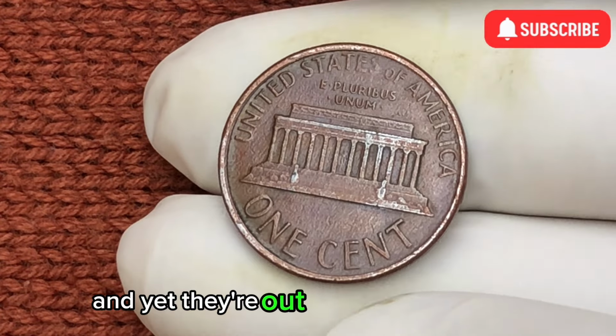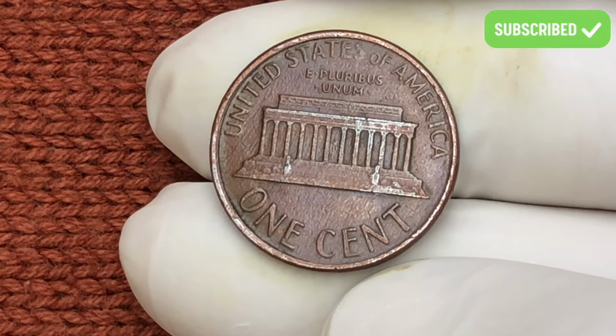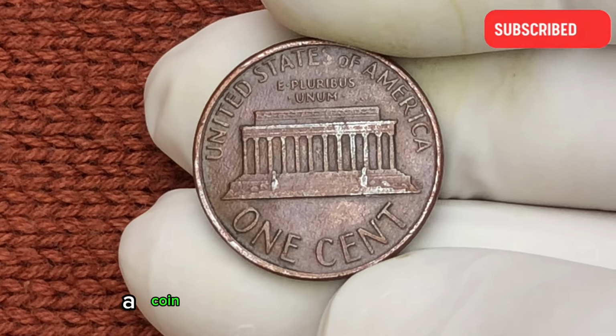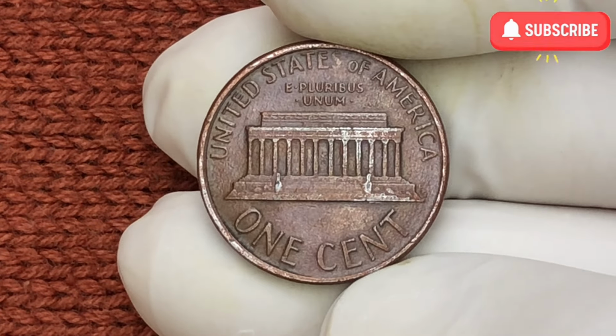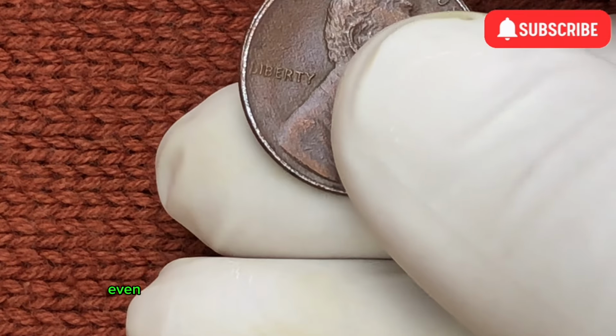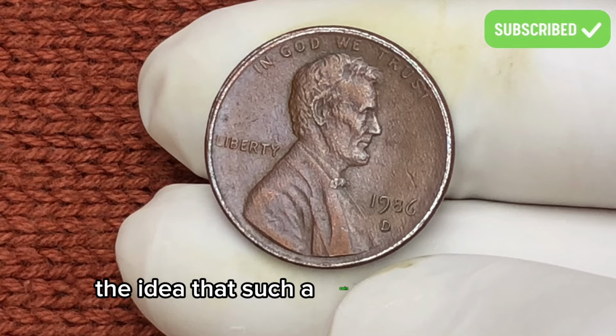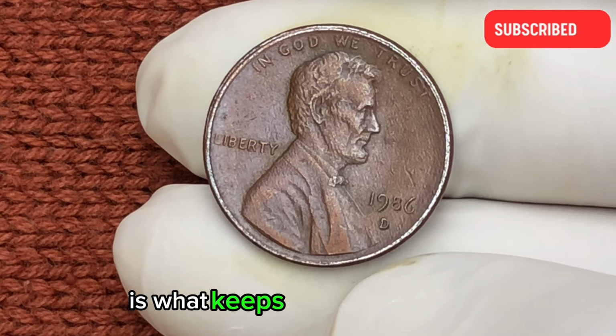And yet, they're out there. Undiscovered. Unidentified. Waiting. A coin jar in someone's basement. A dusty old roll of pennies picked up at a garage sale. Even loose change at the bottom of a backpack. The idea that such a coin could still be circulating is what keeps collectors hunting.